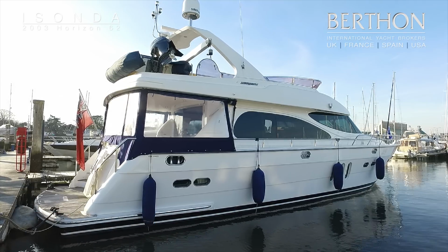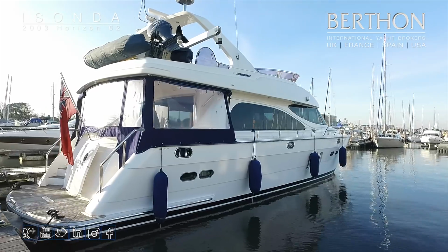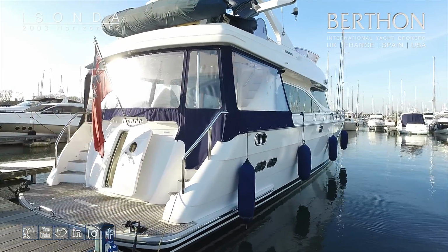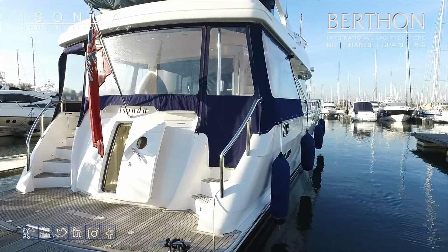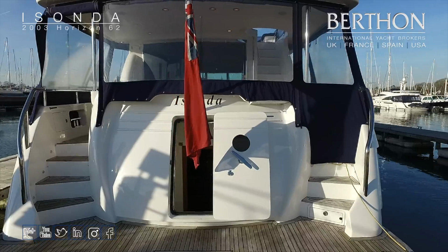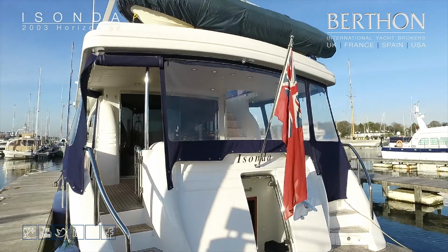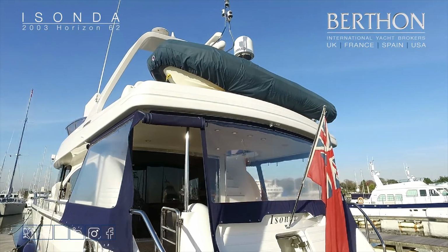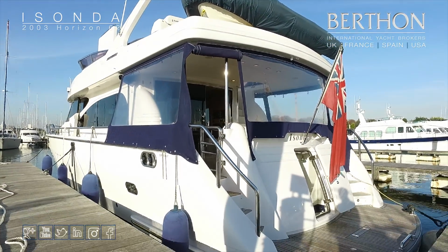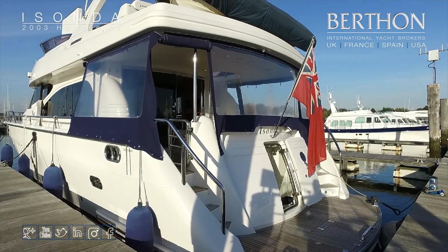This afternoon we're going to be taking a look at Isonda. She's a new listing here at Berthon, lying in the water with us at our marina in Lymington, and she is a year 2003 build Horizon 62. Horizons were built in Taiwan by a company called Vision Yachts. And as you can see, she's a large, powerful flybridge GRP cruising yacht.